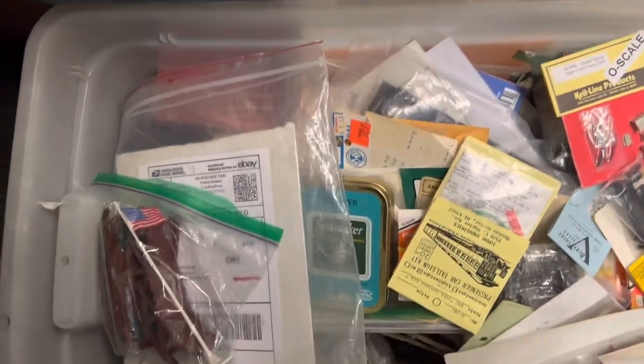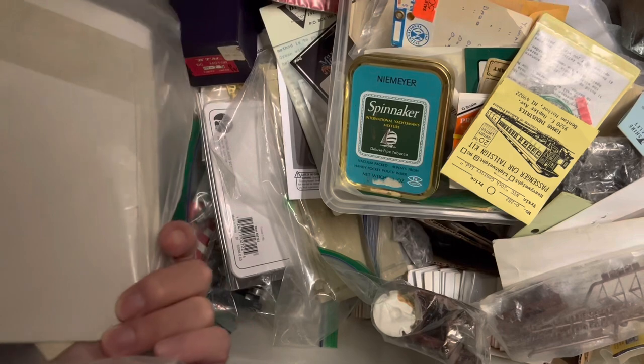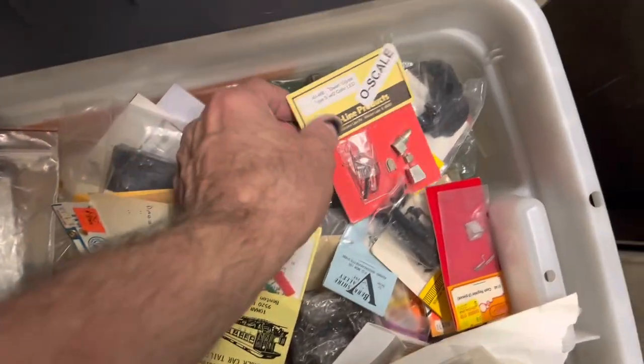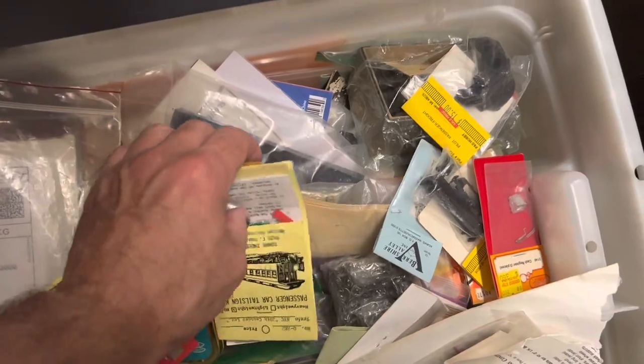And hidden treasures. Just opened up this box. I hadn't looked at it before either. Oh, I'm going to have to rummage through this one, see what we got. Nice. A lot of stuff. Anyway, I'm going to turn off the camera. I'm going to rummage.